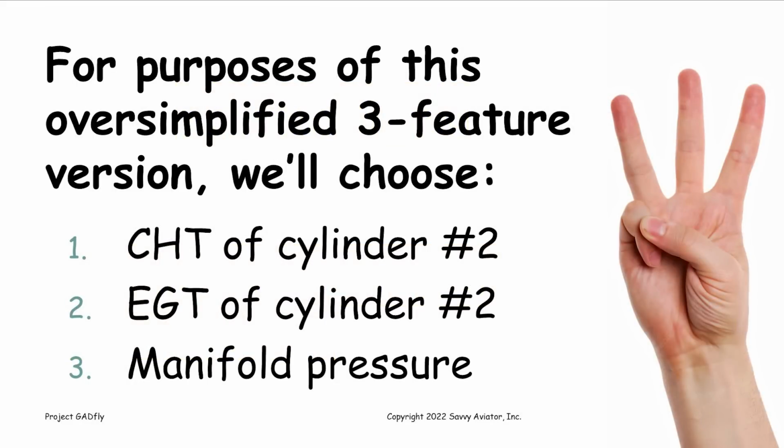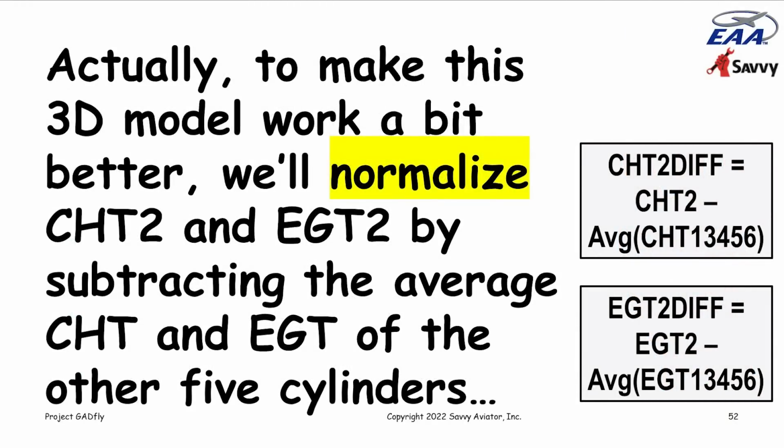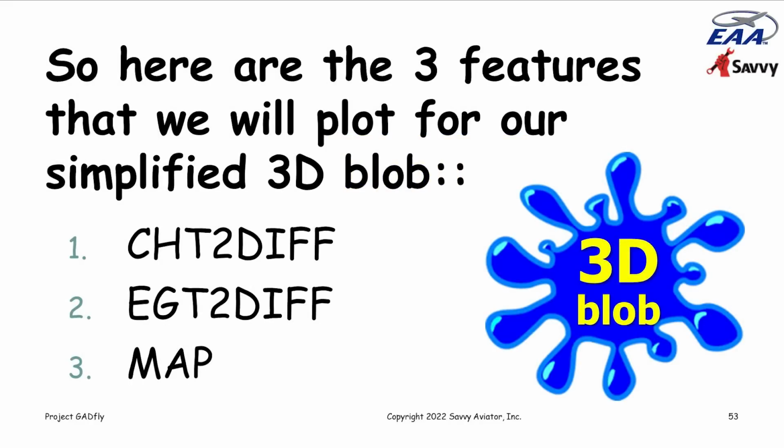And for the purpose of this oversimplified exercise, we're going to choose the following 3 features: CHT of cylinder number 2, EGT of cylinder number 2, and manifold pressure. And actually, to make this work a little bit better, instead of using the raw CHT and EGT data, we'll normalize it by, for CHT2, subtracting the average of the other 5 CHTs. So we'll come up with something called CHT2 diff, which represents the difference between CHT2 and the other 5 cylinders. So it kind of gives us an indication of how different CHT2 is from the other cylinders. So we'll do the same thing for EGT2 and call it EGT2 diff. So we're going to create a 3-dimensional blob with these 3 features: CHT2 diff, EGT2 diff, and manifold pressure.